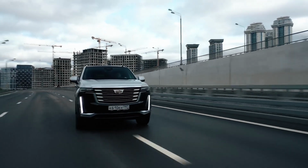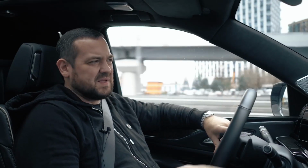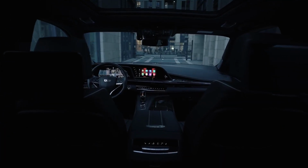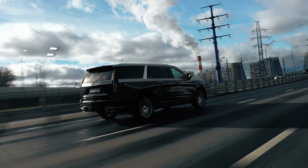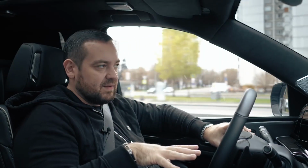Of course, this automobile is not a match for a Land Rover. Though wait, why the hell is it not a match for a Land Rover? Is it beautiful? Yes, it's not worse. Is it cool inside? Yes, it is. The new range they have recently presented has a lovely appearance and a very nice interior, but that's an upcoming car, and this car already exists, it's already for sale, and from everything we've got on the market.